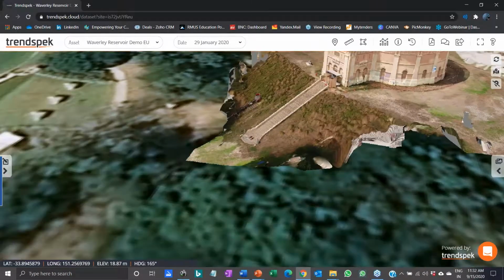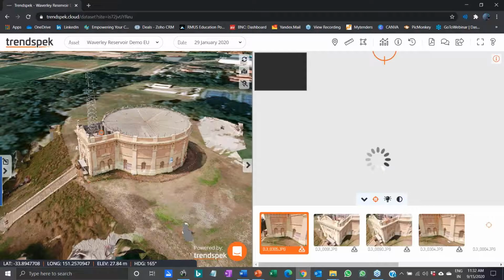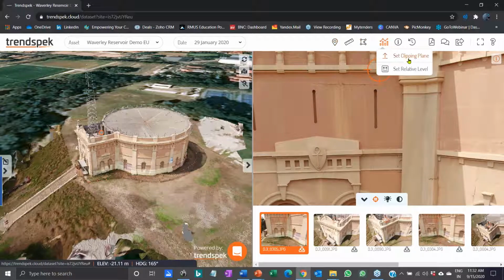And also, if you want to do an asset annotation, you can right click, and you will see the images that have been taken in this particular area, and you can make annotations very easily. You can make an annotation card, and you can also generate reports. There are also analysis tools, such as the clipping plane and relative plane. You also have an inspection report as a PDF. You're able to use trend tools.